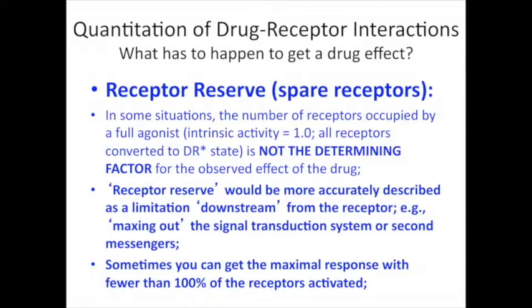And again, that's called spare receptors, which is not the right way to describe it. A receptor reserve would probably be more accurately described as some kind of limitation downstream from the receptors, maybe like you're maxing out the signal transduction process. Now, there's not good quantitation on a lot of this.